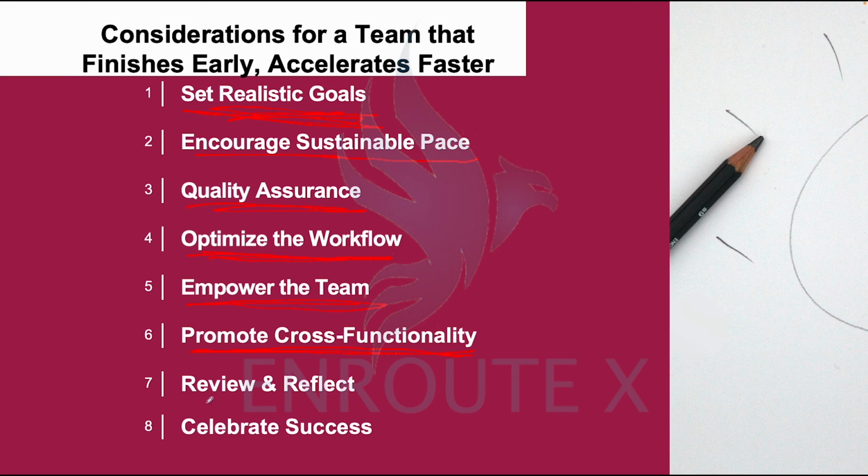Then, of course, there is review and reflection. And lastly, it's important to celebrate successes. Every piece of work that gets moved to done should be celebrated. And one of the avenues to do that is during retros, when you commend your team members for great efforts. So that will be the end of this class.